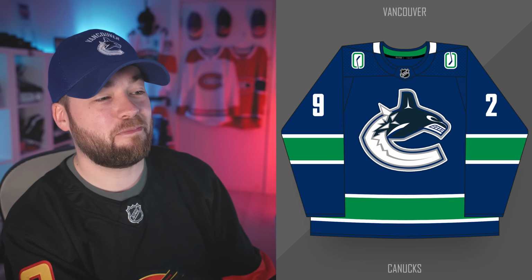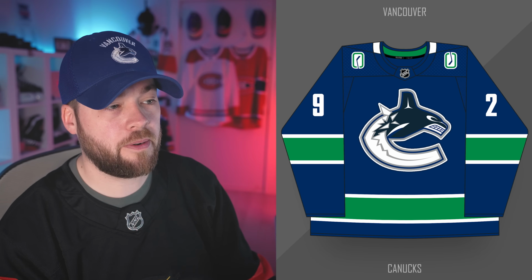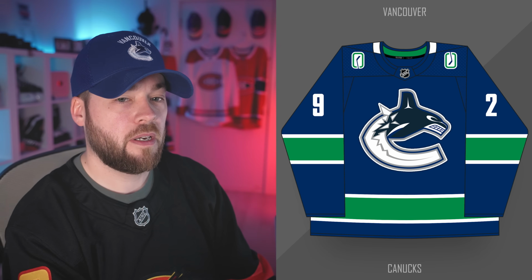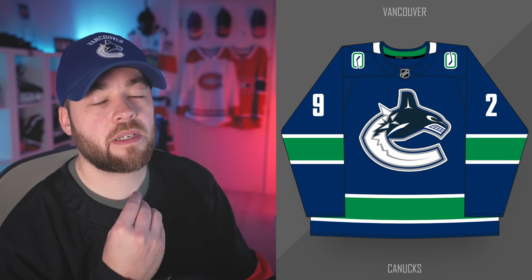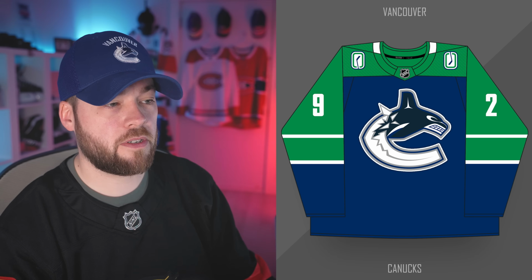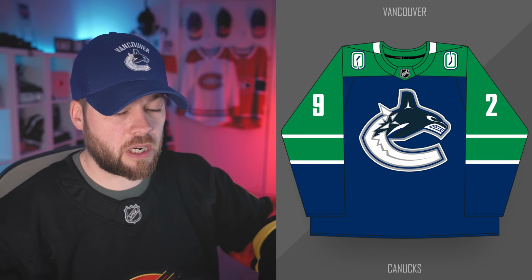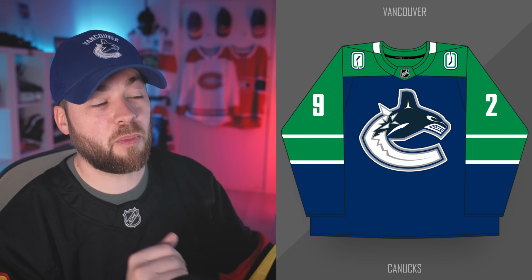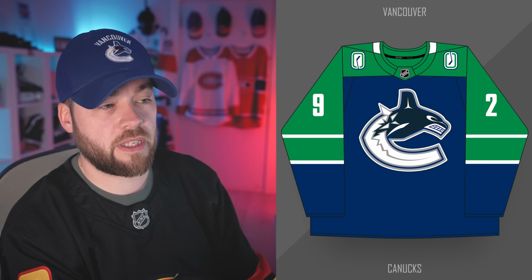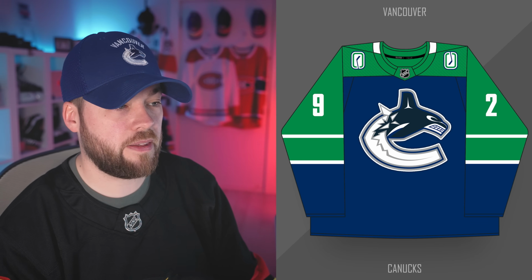Okay, so my first change is going to be the big change. I wanted to go big change, and I had an idea based on how their pants used to be, and I'll show you that picture of that in a little bit, but I wanted to take the green on the bottom and basically shove it to the top. So there it is. There's my big change, and it's really kind of allowing the bottom of the jersey to breathe, but also allowing more green to kind of just flourish in the actual jersey itself. And I kind of like the split look design that's going on.